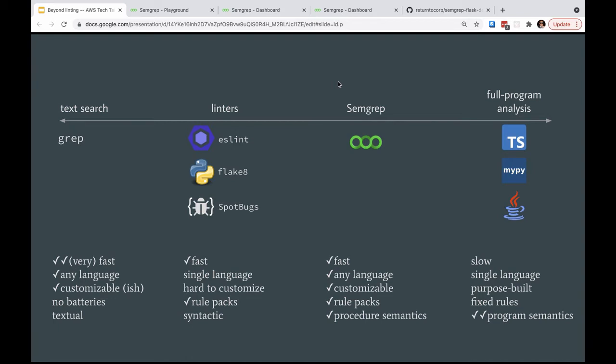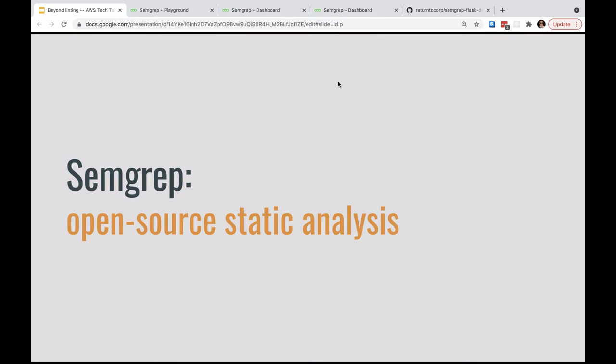Thanks for the question. I'm going to move ahead in the interest of time, and let's get into talking about what Semgrep is and how it works. I'm just going to give you an example of how you would use Semgrep as a tool.